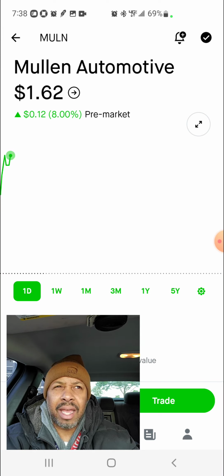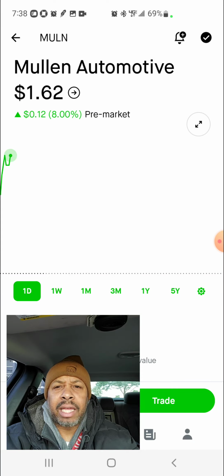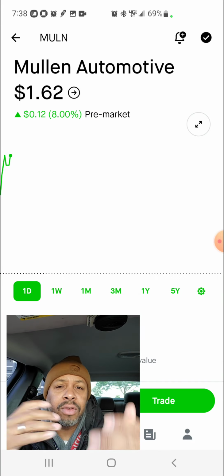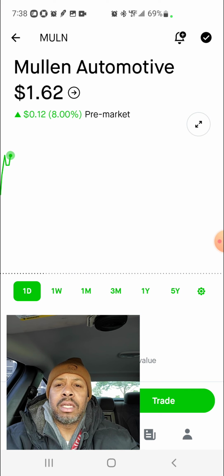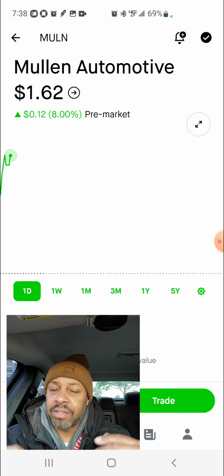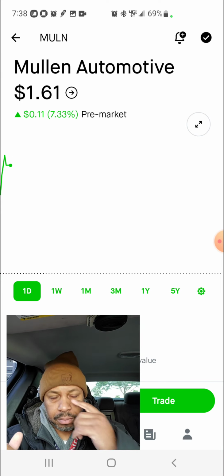You can't say this is really an all-time high for Mullen, even when it gets close to $1.70. It depends on when you bought in, when you bought Mullen prior to the stock split. This is something I'm kind of figuring out. If you held your stocks through the stock split, which I didn't. I sold mine prior to the split because I've seen how these splits work, and I'd rather sell it and then buy back in. I'm not telling you to do that, but I have better results if I do.